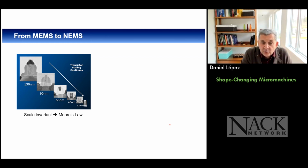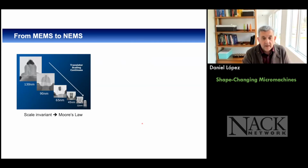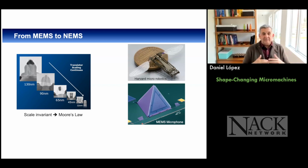One of the issues is when you get to these dimensions, this submicron, there are a lot of physical problems, a lot of issues that when you deal with 100 micrometer devices, you don't need to pay attention to, but now they are really becoming a big issue. One of the problems with MEMS devices, when you reduce the size, is that you do not have a Moore's law. Why? This is an interesting point for all the students here to think about.